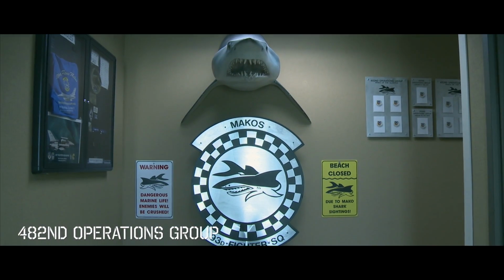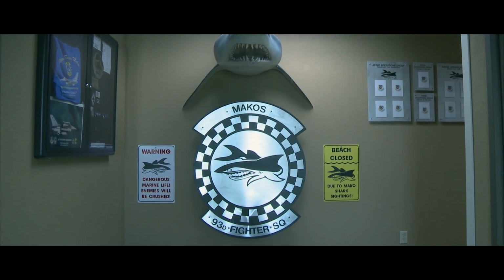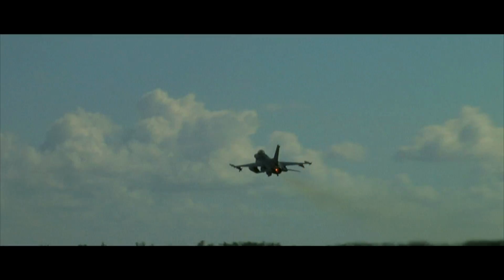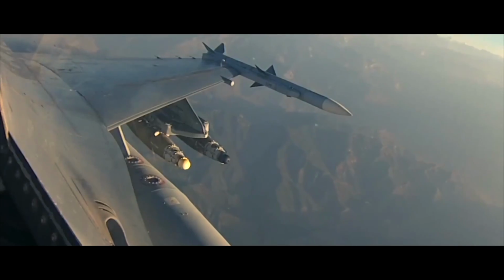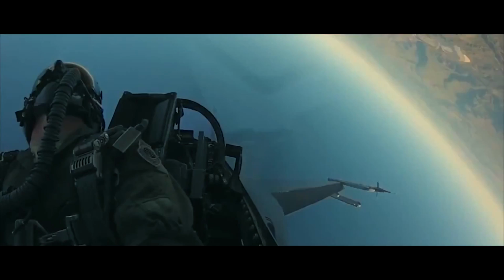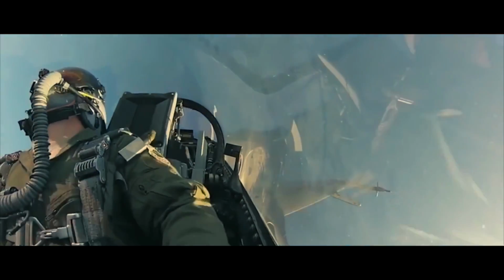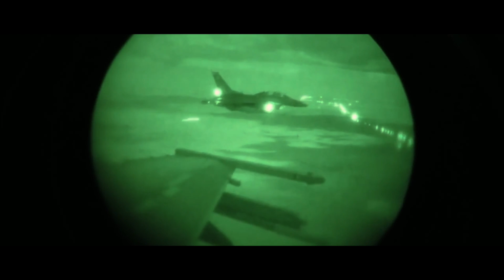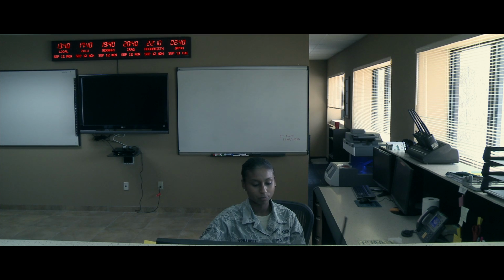The 482nd Operations Group is divided into the 482nd Operations Squadron and the 93rd Fighter Squadron. They are in charge to generate, mobilize, and employ the F-16C fighter jet and a support package to ensure high performance during wartime. Some of the tasks undertaken by the F-16C include air-to-air counter-air operations, air-to-surface counter-air operations, suppression of enemy air defenses, and combat search and rescue.